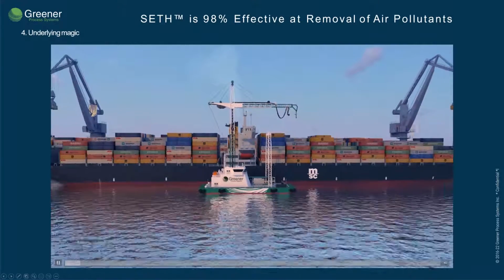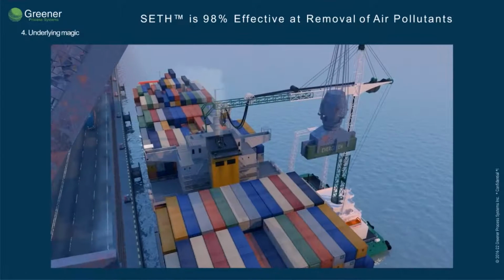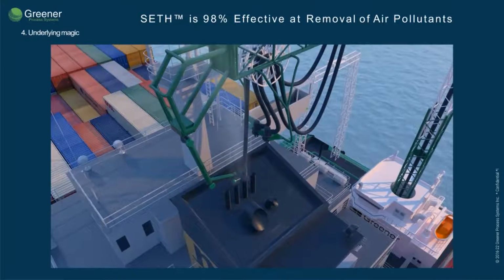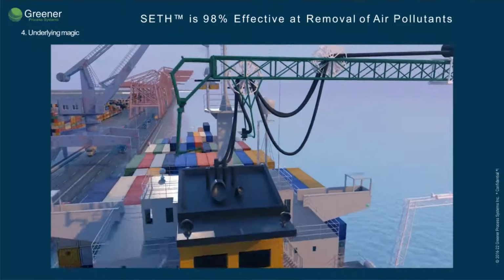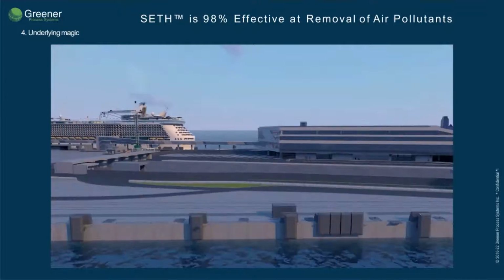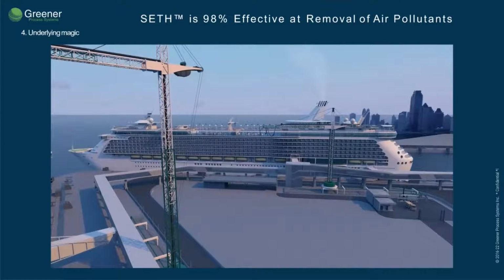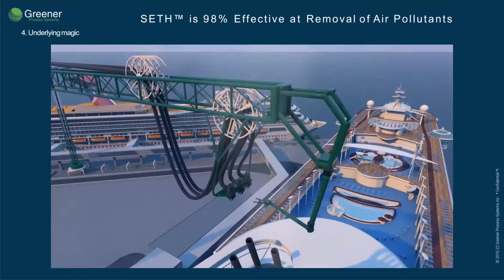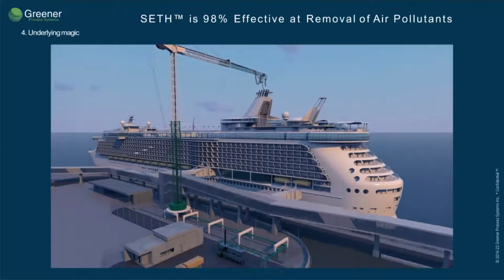Our maritime system can be placed on a barge or on a rail on the dock, and it creates a hermetic seal with the smokestacks of a ship docked in port. Our system is designed to fit essentially any ship with any size smokestack. The system on a rail can go up to even greater heights, handling multiple smokestacks, even for ships such as cruise ships.